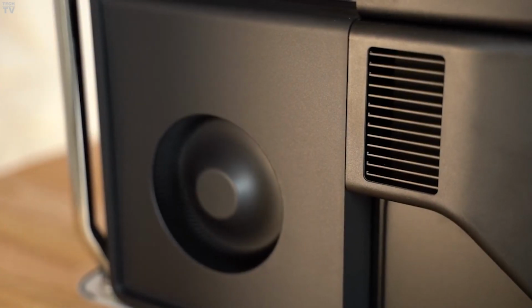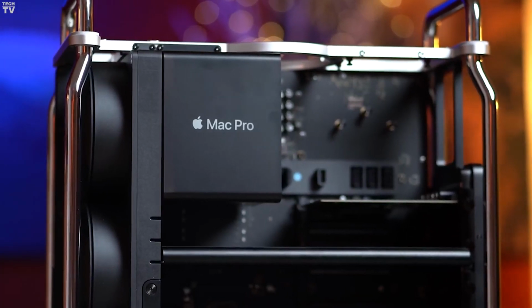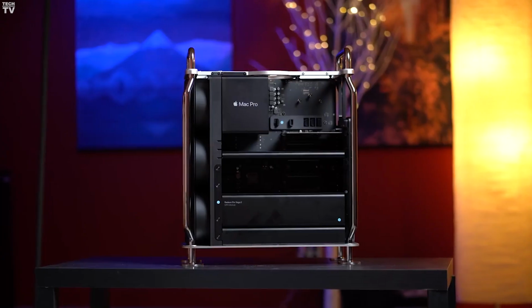I agree a 1400 watt power supply is overkill for the entry-level Mac Pro, but Apple's going to charge you for every dime of that power supply.